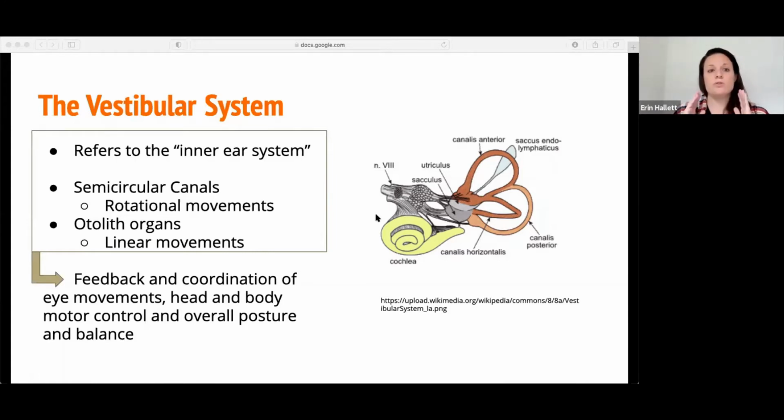With the otolith organs, those are your linear movements, forward and backward. The mechanism there is a little bit different. We have these tiny crystals that sit in there, and it's almost like a leveler in your brain. If you're trying to hang a picture and you use a leveler because it looks pretty straight but you're not really sure, that's basically what's going on in your inner ear. So if your head is mildly tilted at all, your body is going to feel that. And then there's the amount of feedback and coordination going between your vestibular system, your eyes, your eye movements, the vision that's coming in, your hearing, your sensation, and your actual motor control.